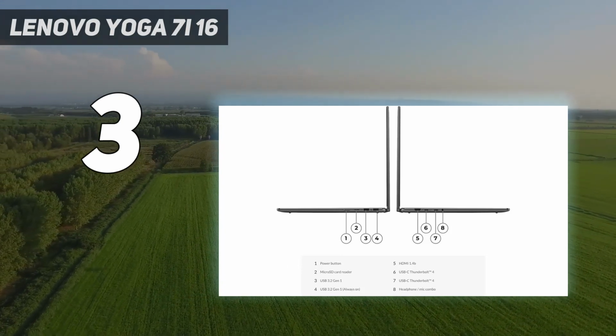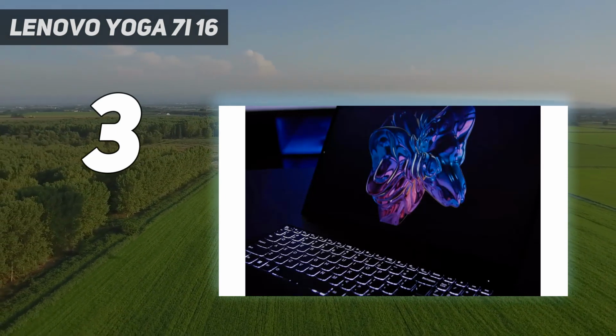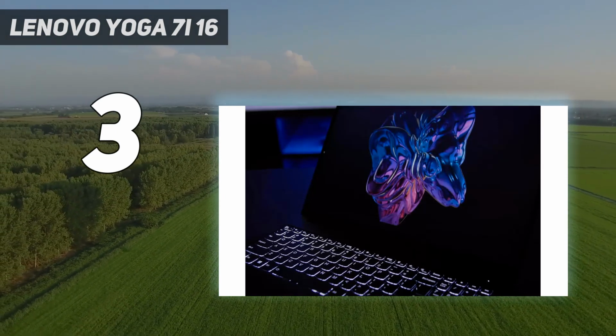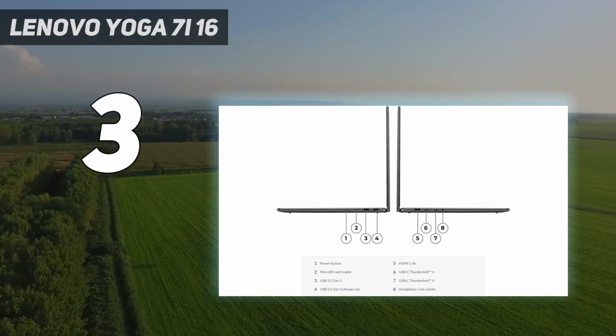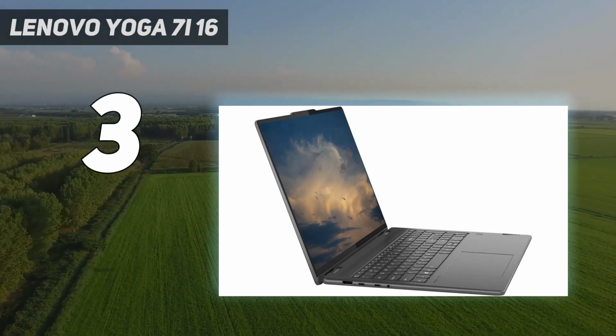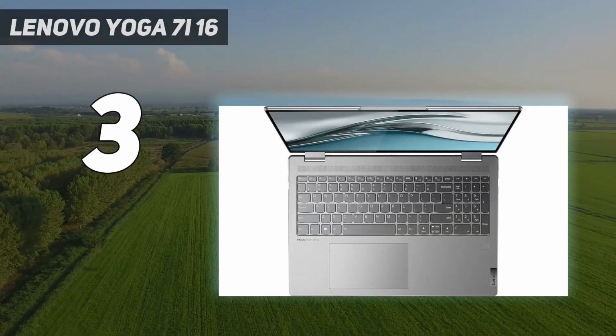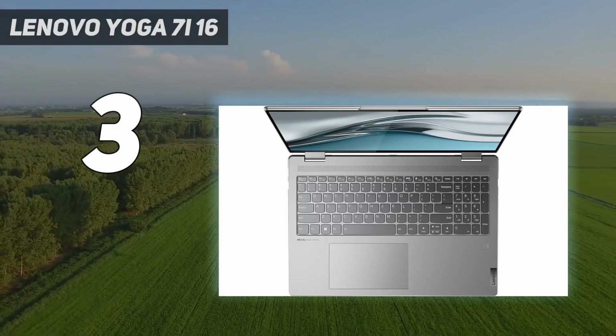Additionally, since it's a 2-in-1, you can flip the screen around and use it as a tablet to see your music sheets while playing. There's also pen input support, and the laptop includes a stylus in the box, which is great for those working with music notation software like StaffPad. There's a fingerprint sensor and a facial recognition camera, so you can log in quickly and get to work.